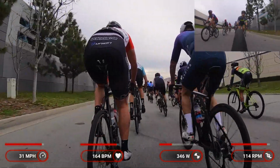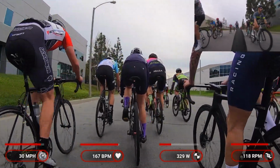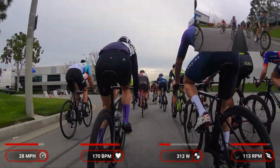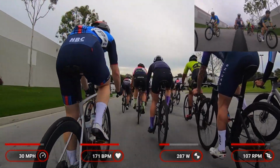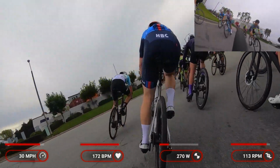The only thing you could maybe have gone on is the right side, the dude in purple racing, or even that dude on the left in the red that just moved up. That would have been a good wheel to follow. Either way, you're kind of caught in the middle. Definitely want to try to be on the outside, either side, to try to move up. It is what it is.